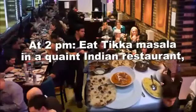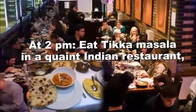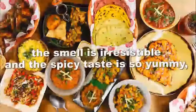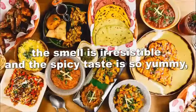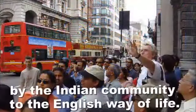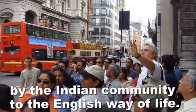At 2 p.m., eat chicken masala in a quaint Indian restaurant. The smell is irresistible and the spicy taste is so yummy. The Indian cuisine is one of the many contributions by the Indian community to the English way of life.